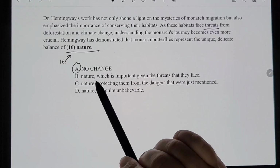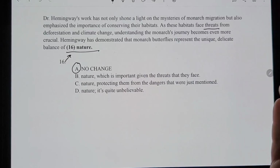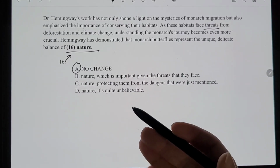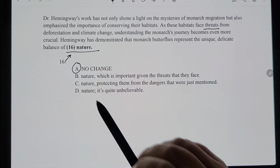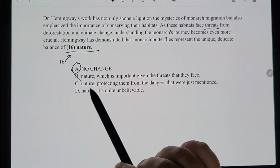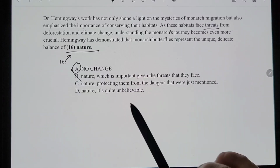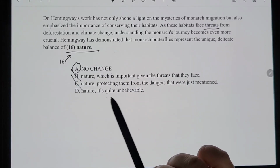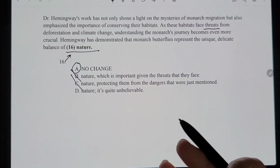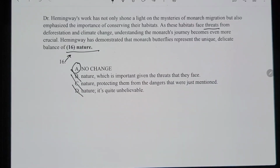So here it says nature, which is important given the threats they face. They already were talking about the threats, and that's just kind of redundant, it's extra wordiness that we don't need. So it's not going to be B. Then C says nature protecting them from the dangers that were just mentioned. It's literally saying we already said this, but we're going to say it again. So no. D, nature, it's quite unbelievable. That's just adding no value. No, that's not the shortest way we could say it. That's grammatically correct. It would be 16. 16 would be A, no change.